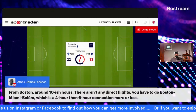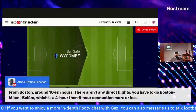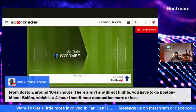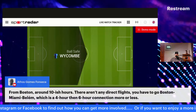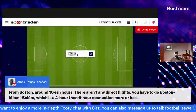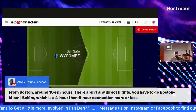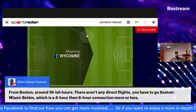But thank you, Atos. And Atos saying, from Boston it's around 10-ish hours, there aren't any direct flights. You have to go Boston, Miami, Belém, which is 4 hours, then a 6 hour connection, more or less. Well, that's understandable. Yeah, probably not a lot of demand that far north to go to that part of Brazil. To be honest, I think it's the same in the UK. The nearest major airport to me is either Liverpool or Manchester, and I don't think there's a lot of flights from Manchester to South America, even though it's a massive airport. I think there's one or two, but not many. So if you want to fly to South America from the UK, you probably have to go to Heathrow, which is obviously in London.